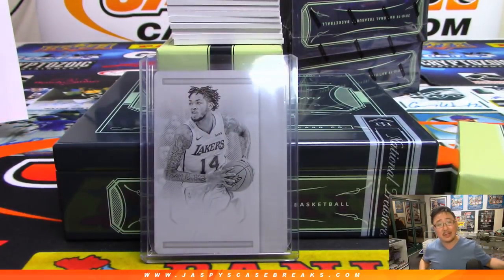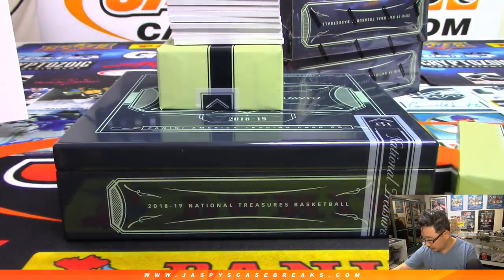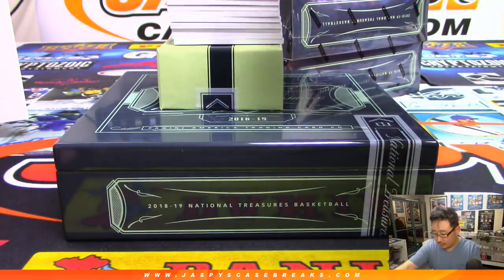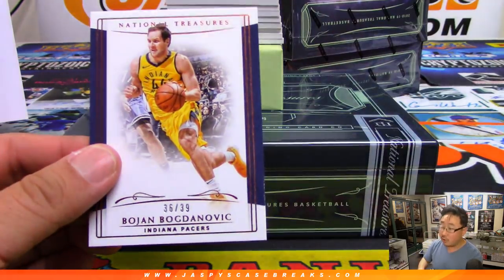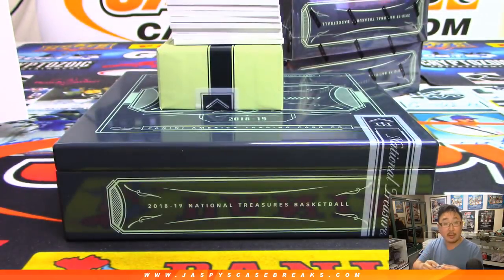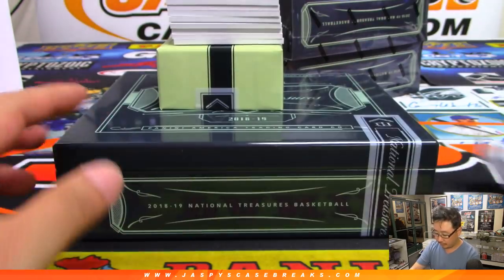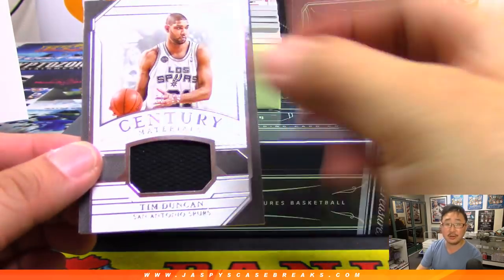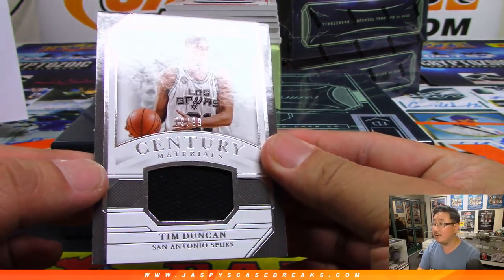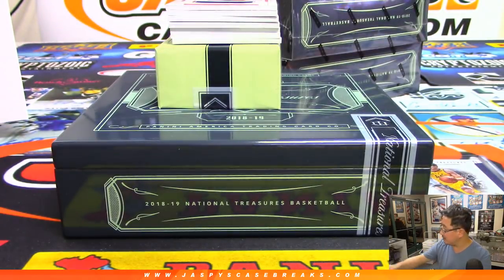All aboard the Big Hit Express. We got Bojan Bogdanovic, 36 out of 39, Pacers. Jeremy Murrell got the Pacers straight up. Century Materials, Tim Duncan. 70 out of 99 for the Spurs. Manuel Garcia with the Spurs. Looks like they could use a little Tim Duncan tonight.